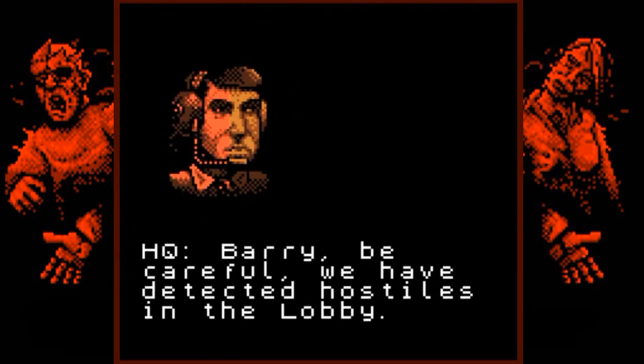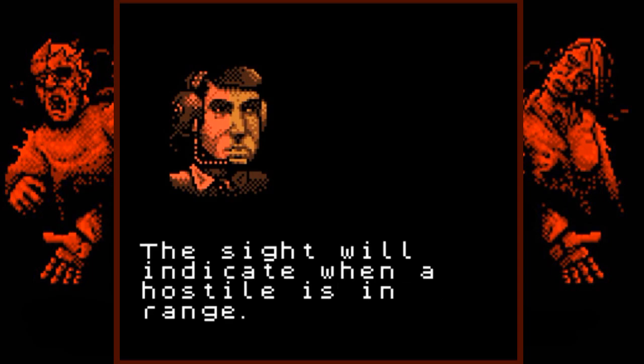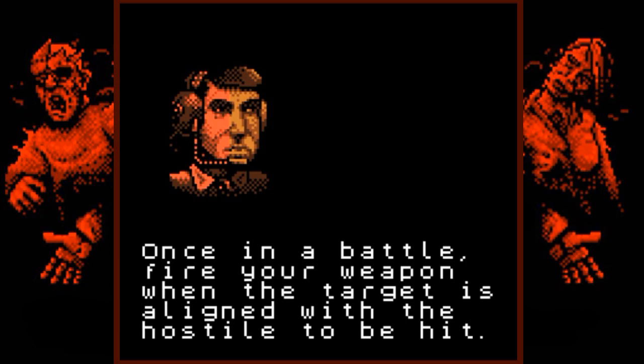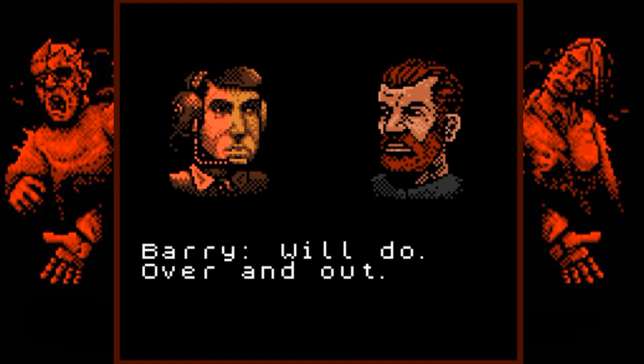Barry, be careful, we have detected hostiles in the lobby. If you need to use your targeting system to attack these hostiles. Once your targeting is activated, you can aim at these hostiles. The sight will indicate when a hostile is in range. Deactivate the targeting system once a hostile is in range to start a battle. Once in battle, fire your weapon when the target is aligned with the hostile to be hit. Remember that your weapons are less effective at greater distances. Caution is recommended though. Avoid conflict if you can. Be careful in there. Will do. Over and out.